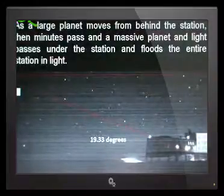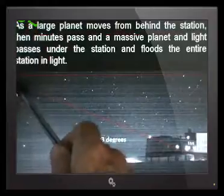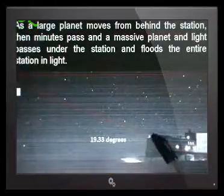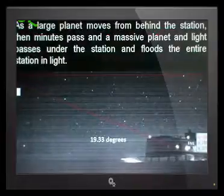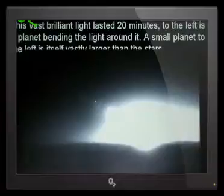These are the angles of the planet. This is a planet here, and it follows that line along up there, so I take a shot of it there, fix the protractor on it, then run it backwards to that point just as he's emerging out from behind the station, and it gives me 19.33 degrees. So here again, that station is totally engulfed by the light.